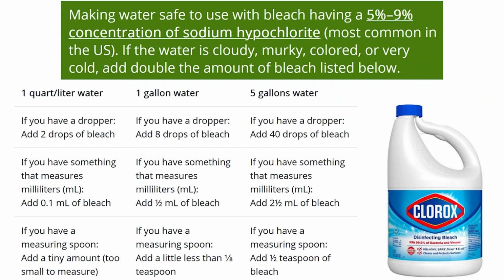Household bleach can come in different concentrations. It's typically in the U.S. between 5 and 9%. Just make sure the bleach you're using is the regular one, not the scented bleach. And here's a handy chart to tell you how much bleach is needed.